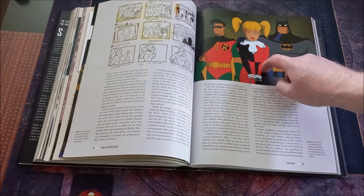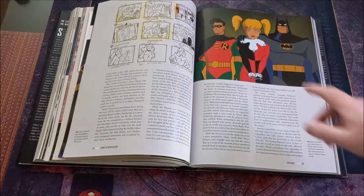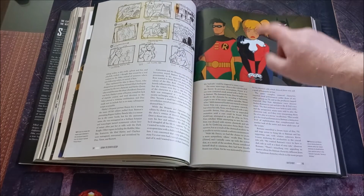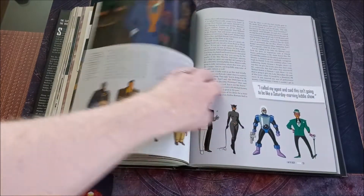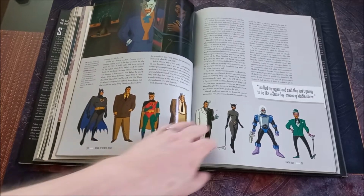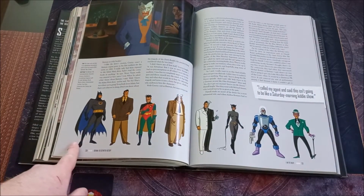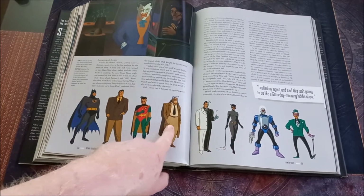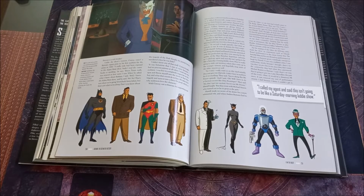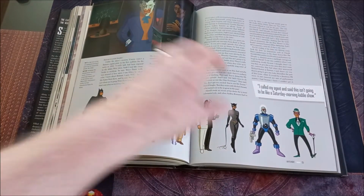Not only did Kevin Smith name his daughter Harley Quinn, but Harley Quinn from the animated show entered the comic books and is now part of Batman mythology. That's how powerful and popular that character was. The designs of the costumes are fantastic. Mr. Freeze, Catwoman, Two-Face, Commissioner Gordon, looks like Commissioner Gordon. The Joker, voiced by Mark Hamill, give me a break. Genius.